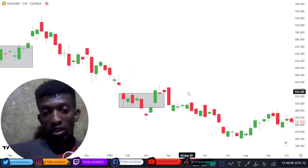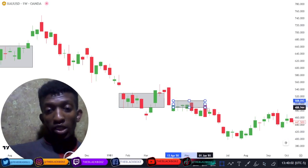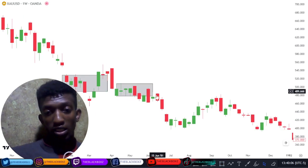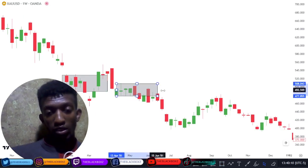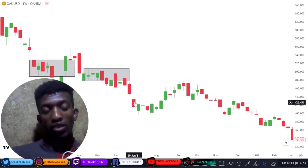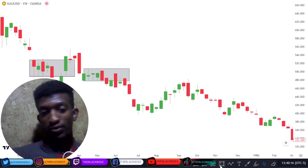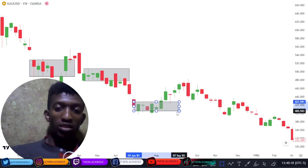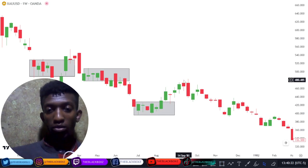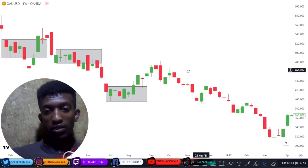So next thing what we do is we connect everything, as you can see. Gold again consolidated in 1981 and sold, retested again and then sold. Okay, as you can see, went to TP. Next black box formed here, and then you buy, supported, boom, smashed the upside.